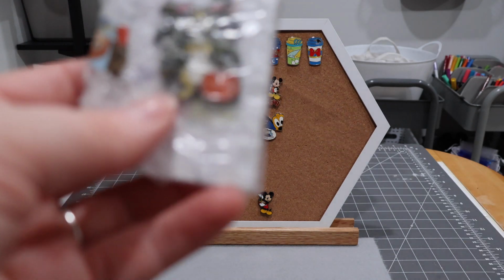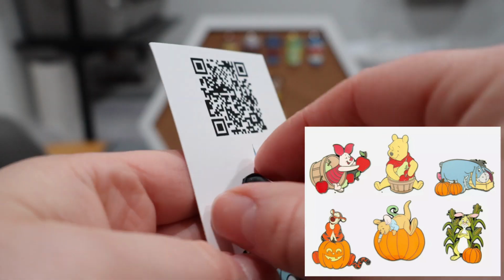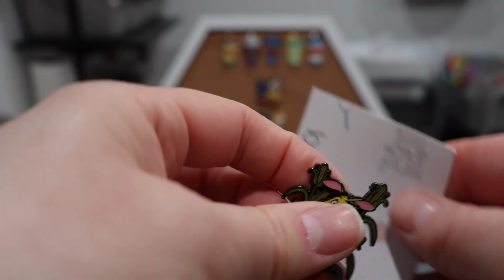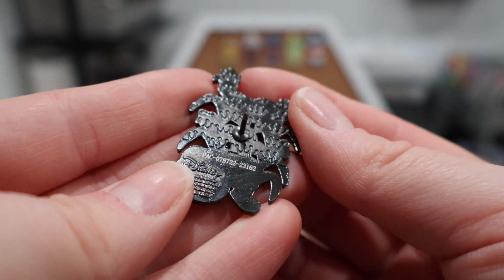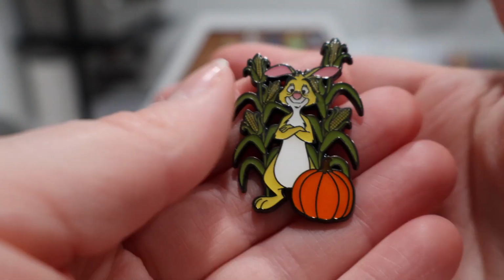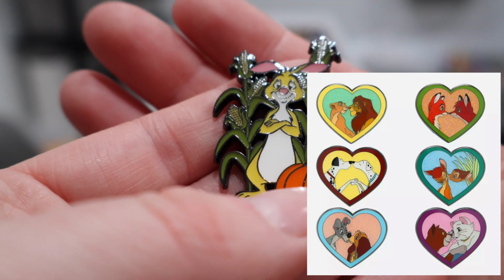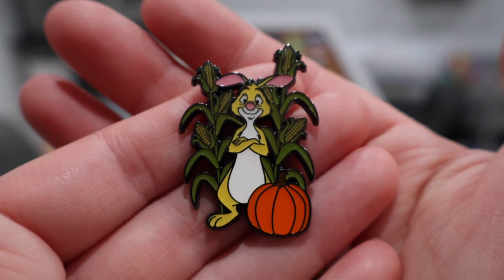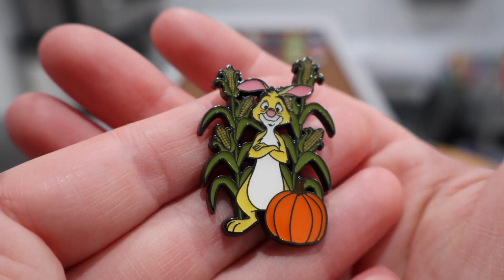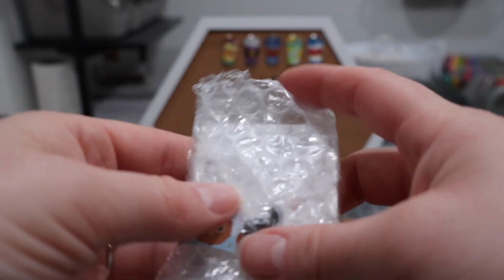Next up, we have a rabbit. He is part of a set. I don't know exactly what set. I am not too worried about what set either because I don't think I want to collect the whole set. Maybe I do, now that I say that. He is a Loungefly pin. We'll see. I'm just happy to have Rabbit home. He's very cute, standing with some corn stalks, little pumpkin, just gently crossing his arms, looking like classic cute Rabbit. So he will get added to my Winnie the Pooh page. My last one from Mini Mama Pins.